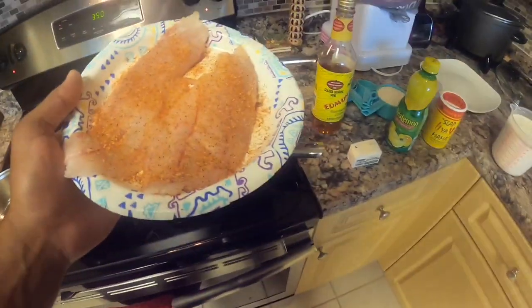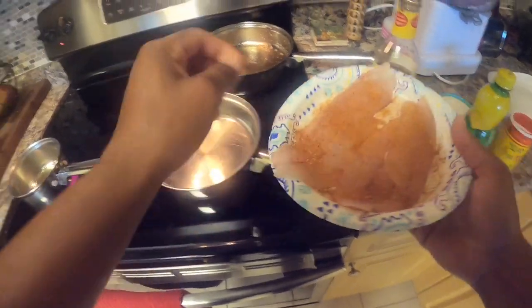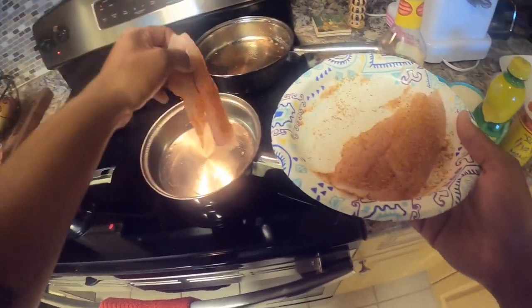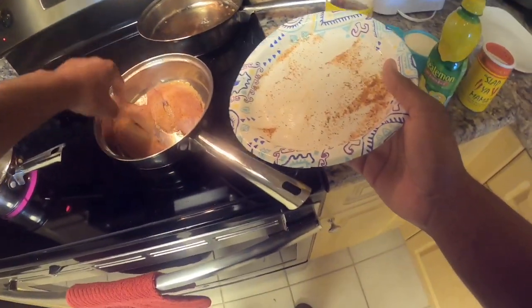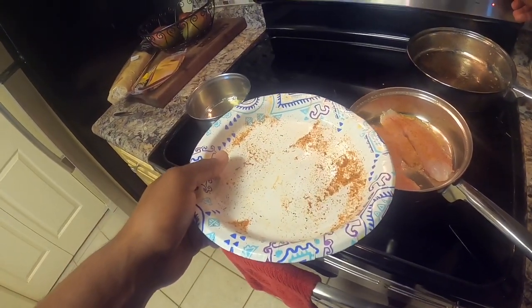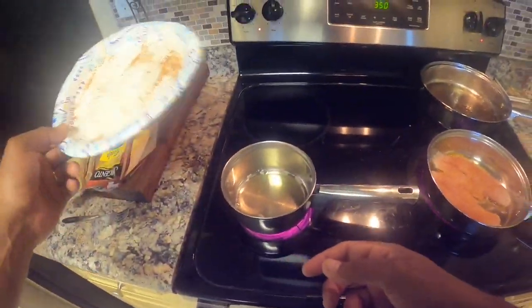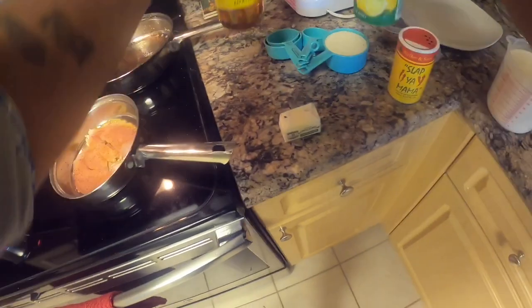All right, so we're gonna bring the Creole seasoning over because we are going to use that in our blanc sauce that we're gonna put over the fish and grits, and you guys are gonna see that in a minute. But I just wanted to go ahead and get this fish started, and I do have the grease started for the grits, so we're gonna go ahead and add our grits to it.